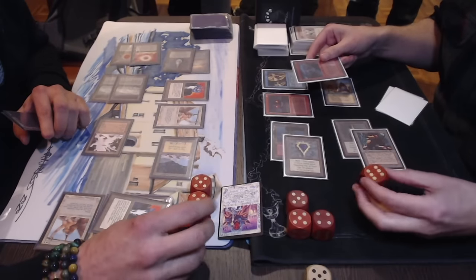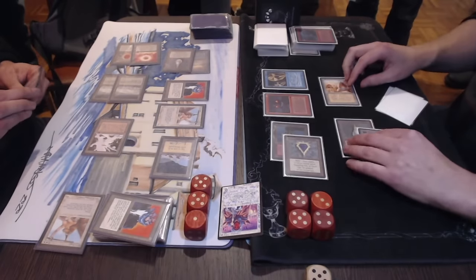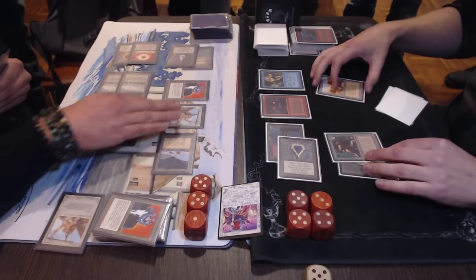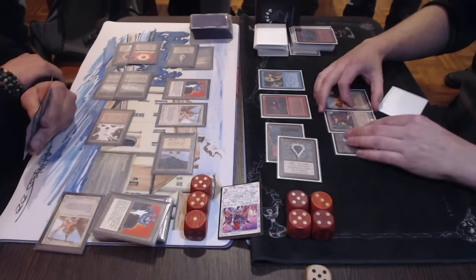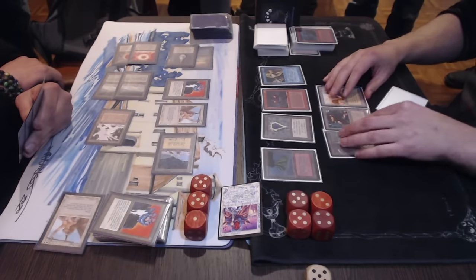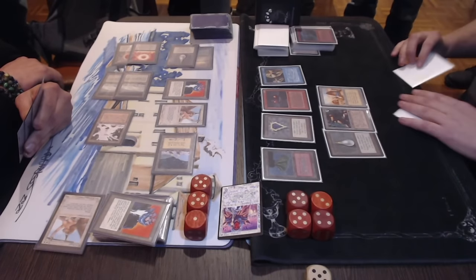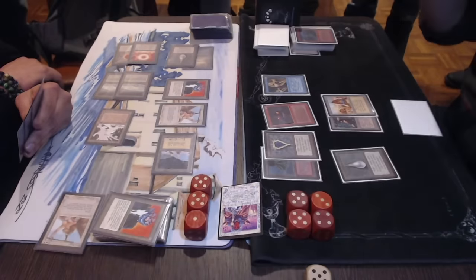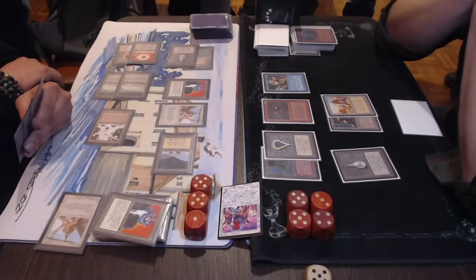Ooh, look at this. Lightning Bolt on the life total. 11 here for Gwen. That is an interesting move. Very aggressive. I wonder if he's going to attack with the Atog now. I mean, he can sack the artifacts. I don't know if that's something you want to do.